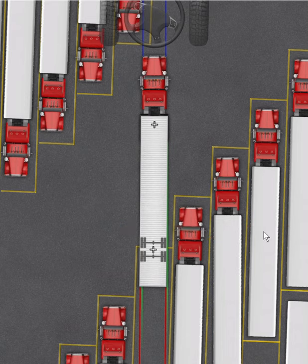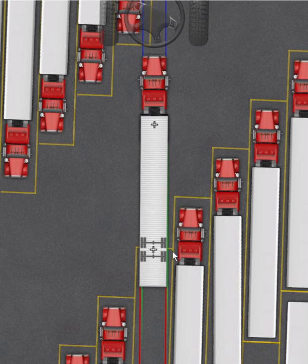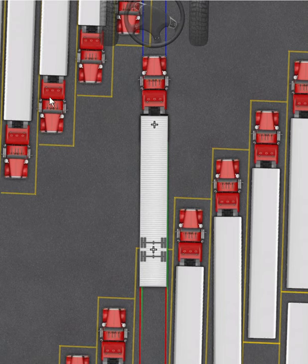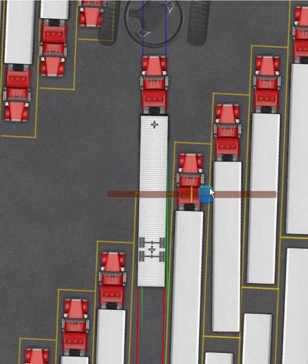So again, the setup is so crucial. You got to make sure you do not turn too soon. Otherwise, if you do turn too soon, you'll have to jackknife a lot harder, and then your truck will end up over here. Let's go ahead and back it in.